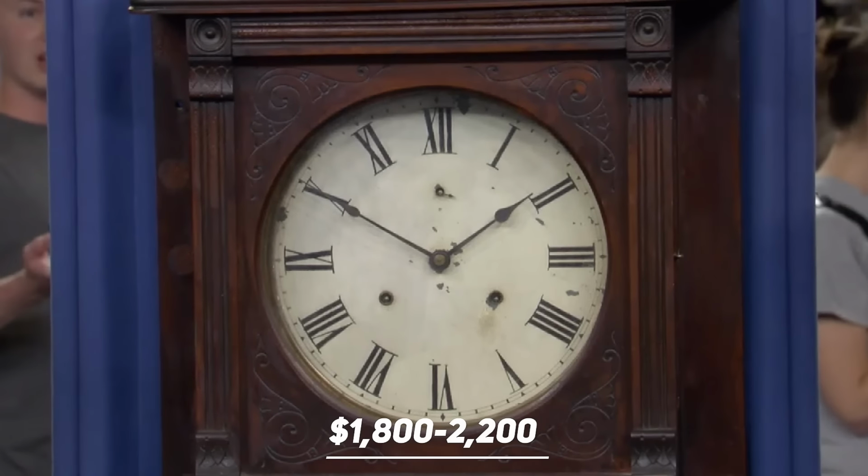Its retail price can be between $1,800 to $2,200. Yeah, so it's not bad. It's not bad.